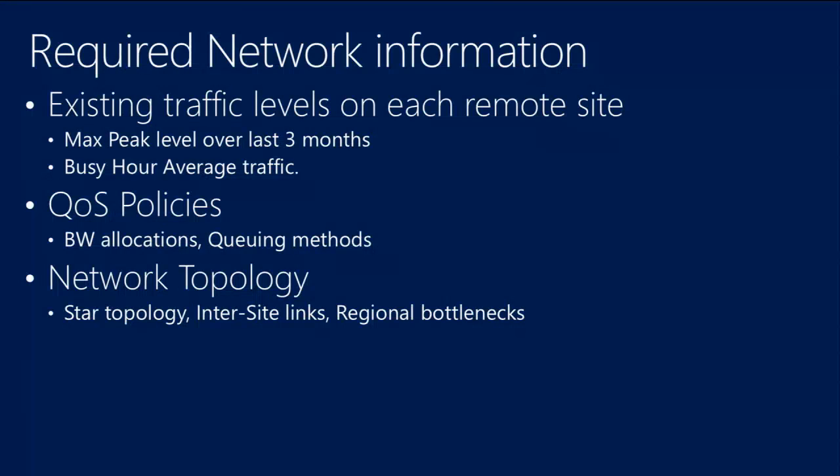Your busy hour traffic, so you can size your mediation servers appropriately, to understand what my call volume looks like. Are most of my users' calls out to the PSTN? Is it site-to-site calls? What does that traffic really look like? QoS policies, bandwidth allocations, what's being done today? What are the queuing methods being done today? We want to start looking at the network topology itself. How is that set up?